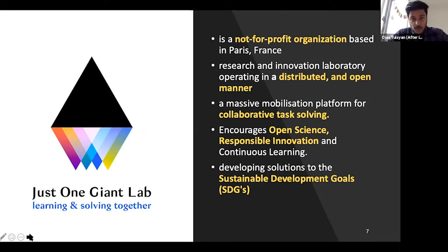Now coming down to JOGL, as Marc just introduced, it's a not-for-profit organization involved in facilitating research and innovation in a more distributed and open manner, such that teams from all across the globe and different countries can work together in a collaborative manner to do a project or to solve a global issue. It particularly encourages open science and also that teams develop solutions towards sustainable development goals.